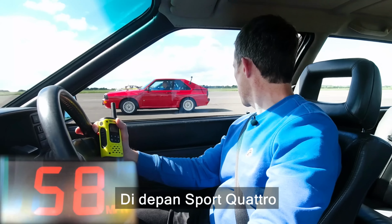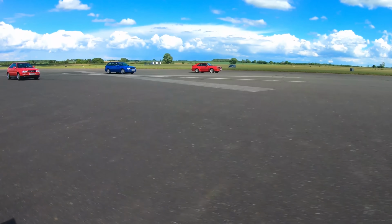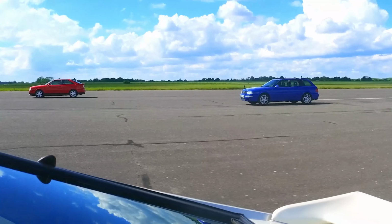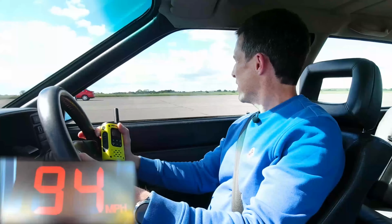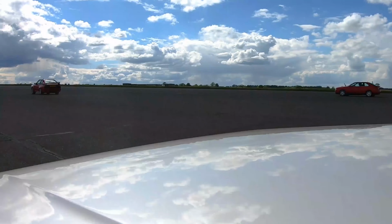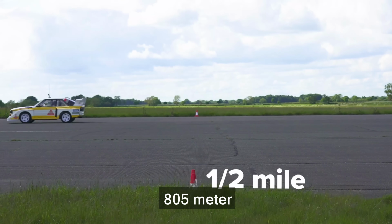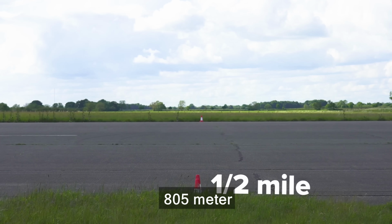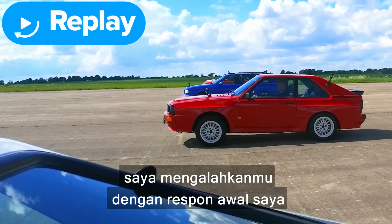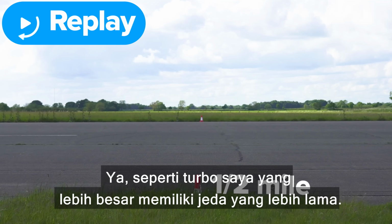Quicker than the Sport Quattro, but look at him go now. It's really interesting how this is pulling on that RS2. In fact, the S2 destroying the RS2. Yeah, that's the half mile there. Sport Quattro, I have you on the initial pickup, but then you can pass. Yeah, I think my bigger turbo's got bigger lag, I guess.